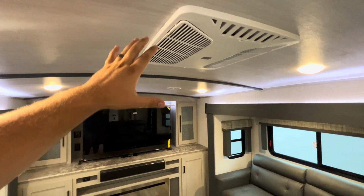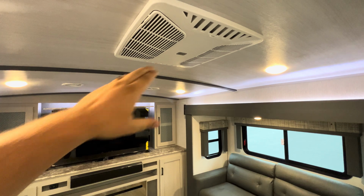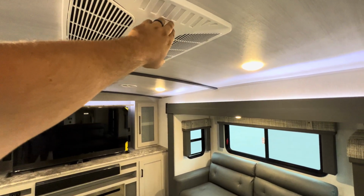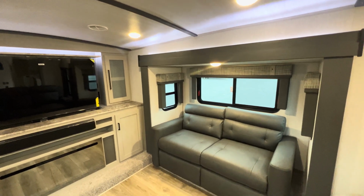You got one of the ACs right here with a dump valve. So if you're watching a movie and want it to be disproportionately cool up here, just open these up and, you know, hog all that air right into here. Take it away from the bedroom.